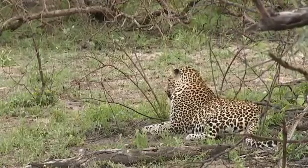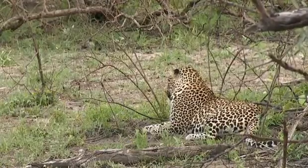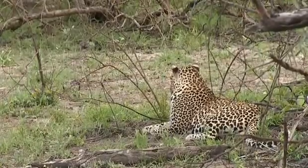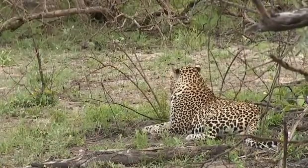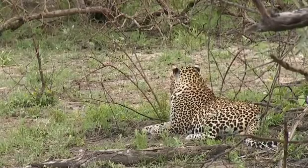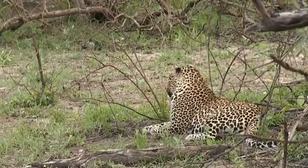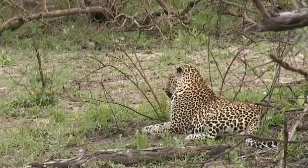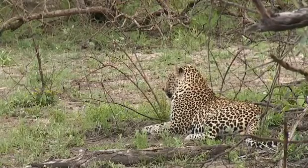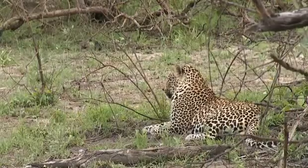So either way, we're very lucky that it chose to move out in the direction that it did. If it had headed out in any other direction, it may well have been impossible to follow due to the thickness of the vegetation. And I think it potentially is just waiting here for one of these dwarf mongoose to run towards it. That is my theory. So we may have a dwarf mongoose first leopard encounter shortly.